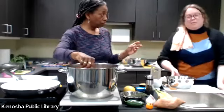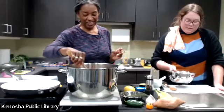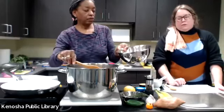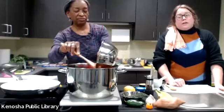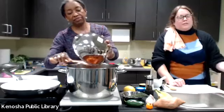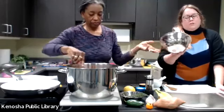And I looked at the label to try to get the least amount of ingredients. And then we have some crushed tomatoes. You could use fresh in this recipe, but winter tomatoes to me are just not the same as a good summer tomato. So if you can't get fresh, you can use canned.